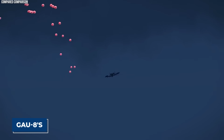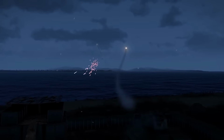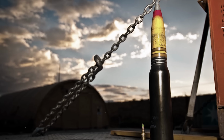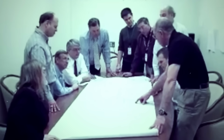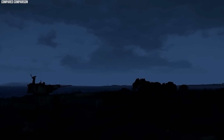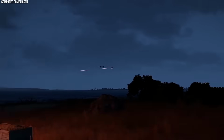The GAU-8 Avenger's ammunition is a sight to behold. Designed with one primary purpose, to pierce through armor, these rounds are golden-colored behemoths. Weighing substantially more than standard bullets, each round is designed to maintain its trajectory even in adverse conditions, ensuring consistent impact. The unique mix of materials in its composition, including depleted uranium in some variants, further enhances its armor-penetrating capability. Upon impact, these rounds not only pierce the target but also generate a significant amount of heat, leading to secondary internal damage, often setting the target ablaze.